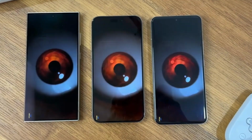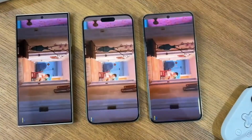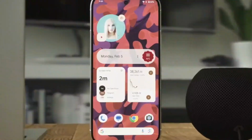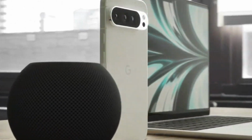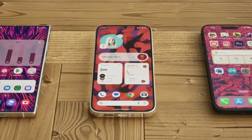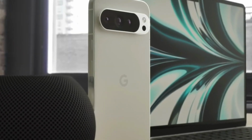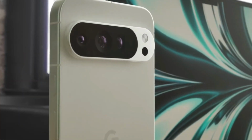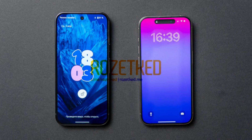Screen sizes are also interesting, with 6.24 inches for the Pixel 9, 6.34 inches for the Pixel 9 Pro, and a larger 6.73 inches for the Pixel 9 XL. It's noted that although the Pixel 9 and Pixel 9 Pro are similar in dimensions, the Pixel 9 will have larger bezels. All three models could feature impressive 120Hz AMOLED displays.